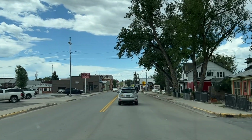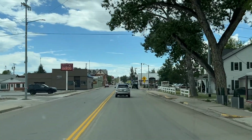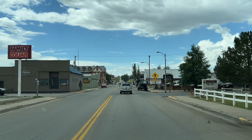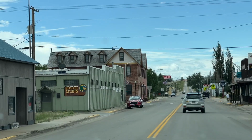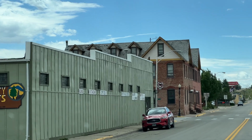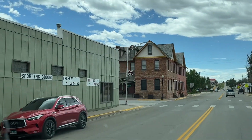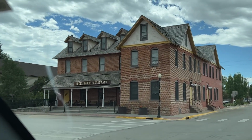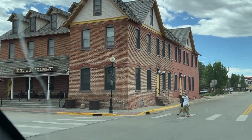Just heading south here on Highway 130 through the town of Saratoga. We went perpendicular here on Main Street. One of the things I did want to show you, however, is this hotel. It's called the Wolf. It's actually an active hotel. It was very active in the 1800s. Also a very good restaurant too. So if you come to Saratoga, you might either want to visit it or perhaps even stay there.